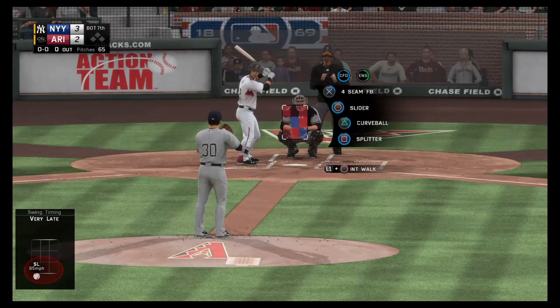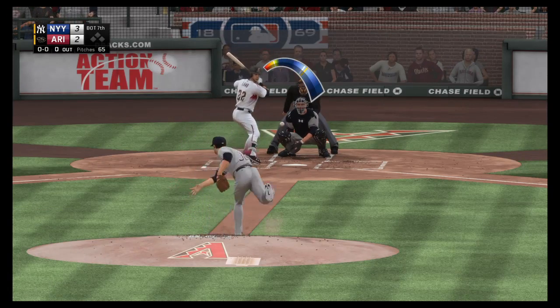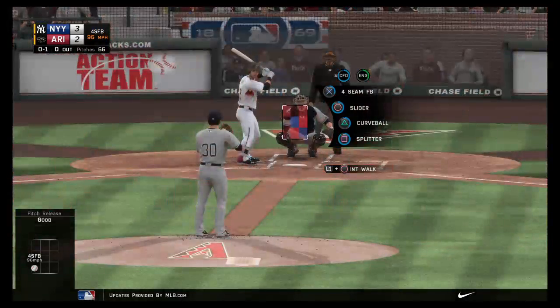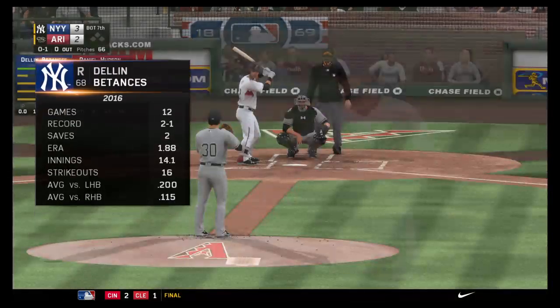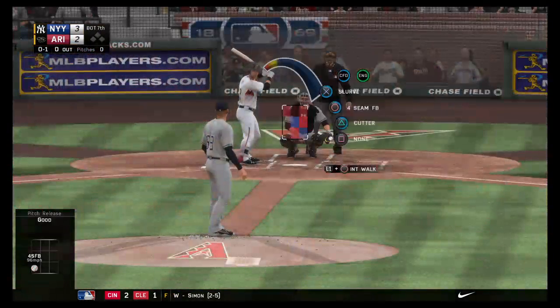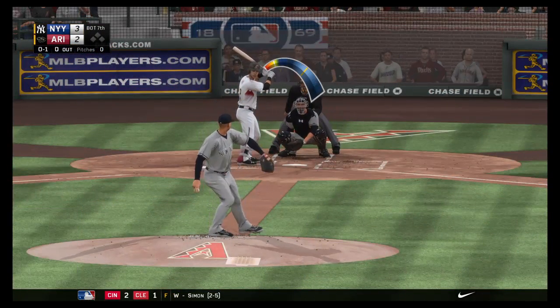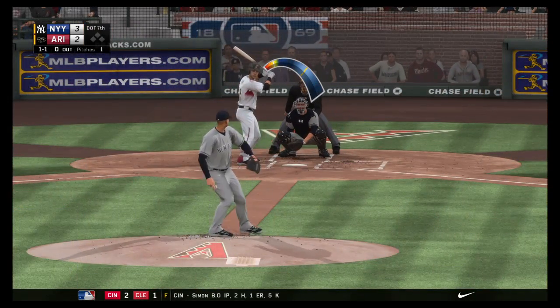Leading off the inning, Jake Lamb, as they'll look to get something going here and even this game up. Well, this has been a great game so far, and they're only down by 1. So getting this leadoff guy on would be huge for them. Dellin Betances will come on now as he'll take over in inning number 7. Leading off the inning, Jake Lamb.